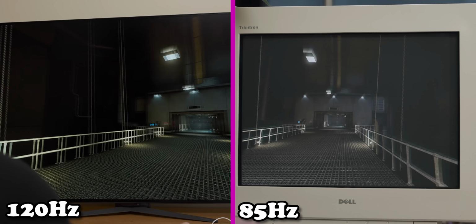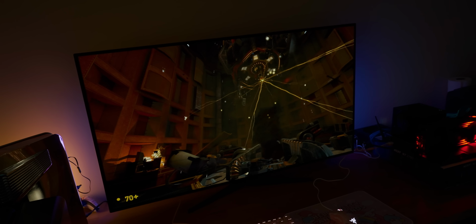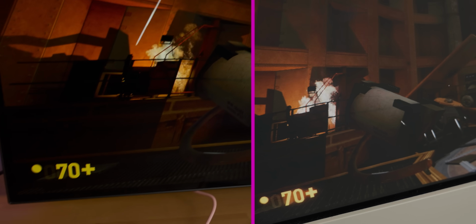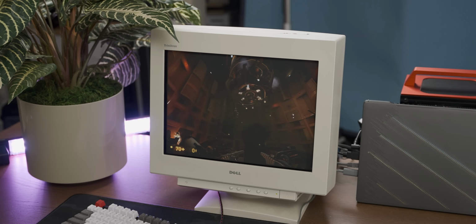In terms of motion rendering and input lag, they trade blows, but I'd say that the CRT inches ahead. Now the camera doesn't do this justice, but I think the OLED wins hands down in terms of dynamic range. It's better at giving you detail in dark scenes without blowing out the highlights, something the CRT really struggles with. But in person, the image quality between these two is remarkably similar.